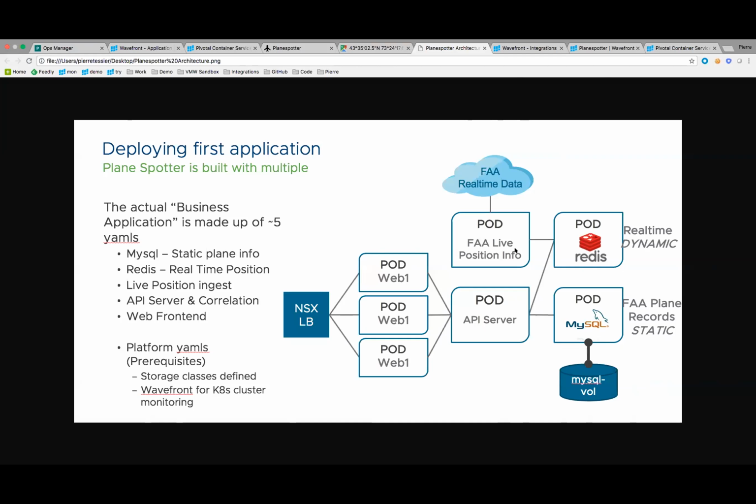And really, it's made of about 5 different YAMLs. So if you're familiar with Kubernetes, you deploy things using YAMLs. This is what it's really made up of. And every one of these YAMLs contains the information on how to be monitored.